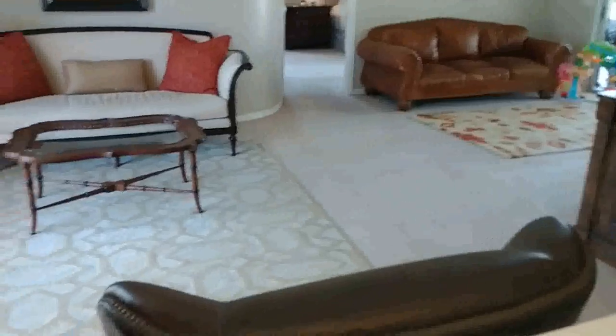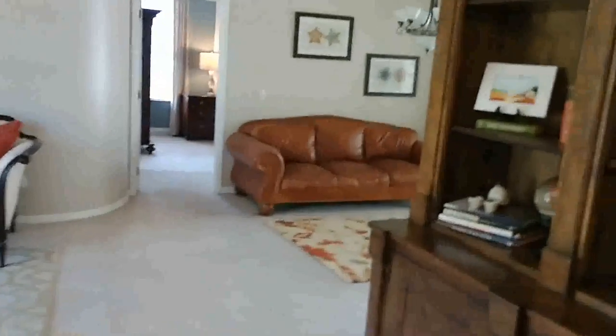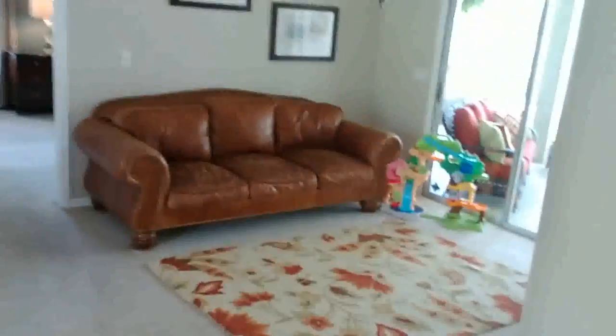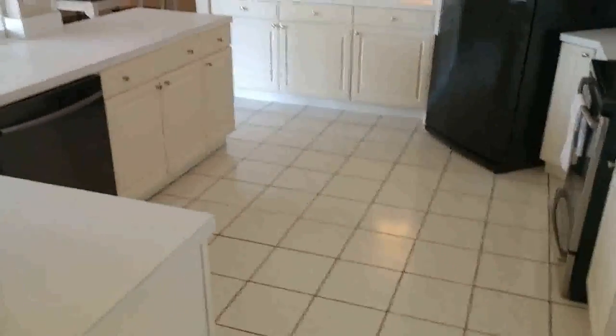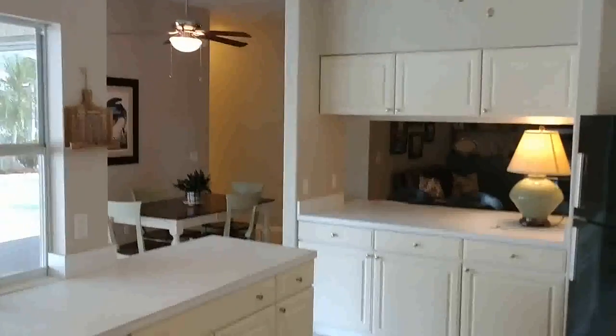Every house has got positives and negatives. This would be like a formal living area if you wanted to use it for such. This would be your formal dining room if you wanted to use that for such. I like to do most of the living here in the kitchen.